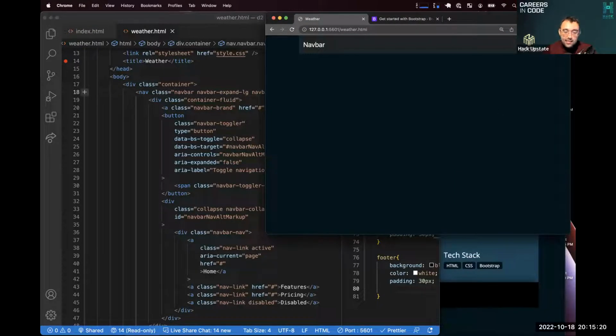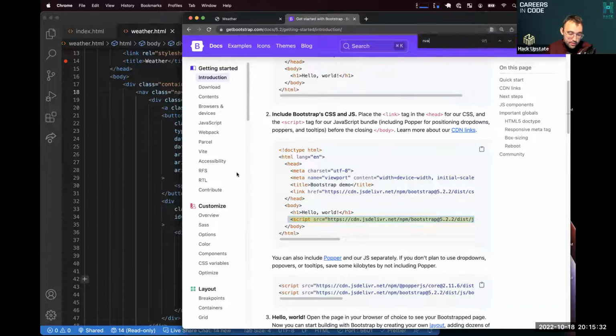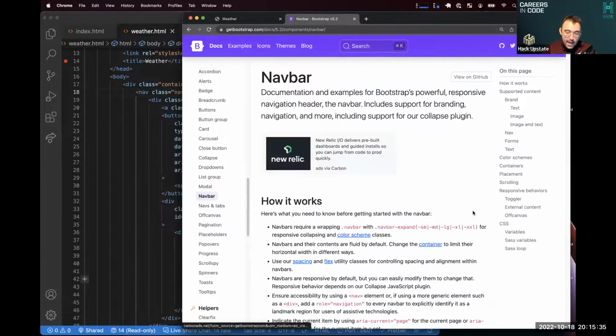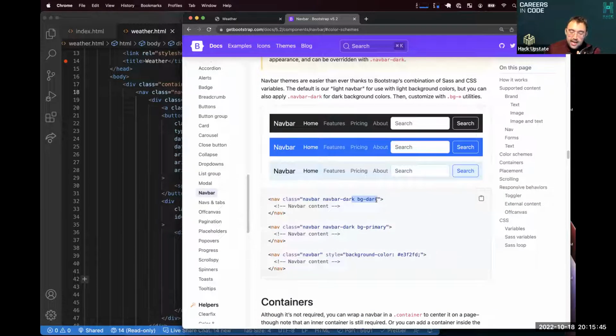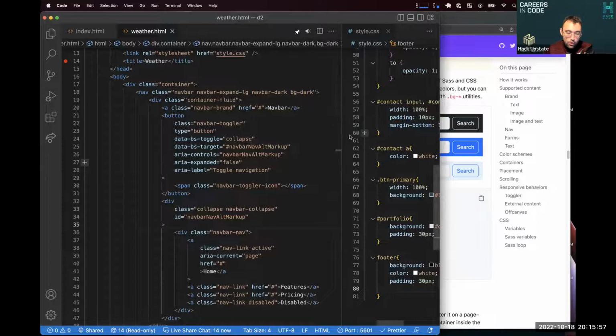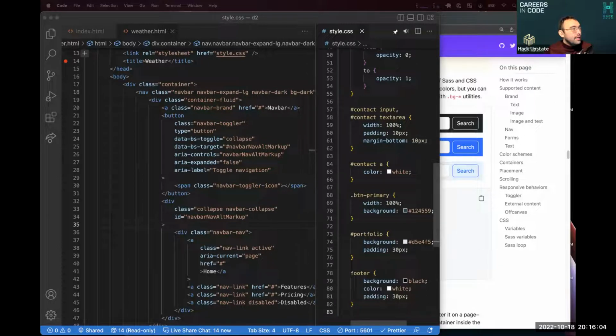Okay, now I got my text in white and this looks nice, but Max, how could I ever have known that navbar dark was an appropriate class name to use? Well, if I go back over to my navbar documentation, over here in the color schemes, I can click on that and it will show me that BG dark and navbar dark are an option just like BG primary, or I can set my own custom background color. Well, that's kind of cool. Let's practice with that. I'm going to go over to my style.css. I am going to target my nav.